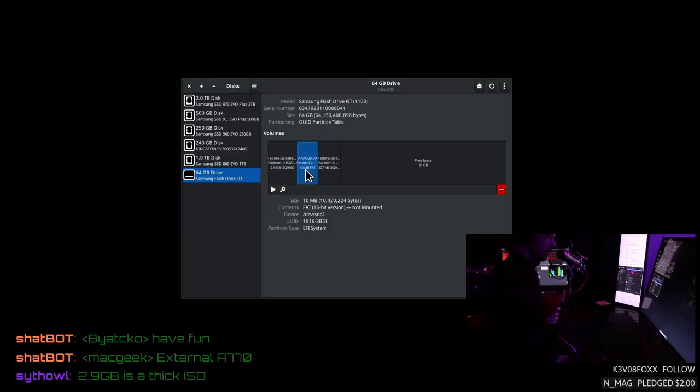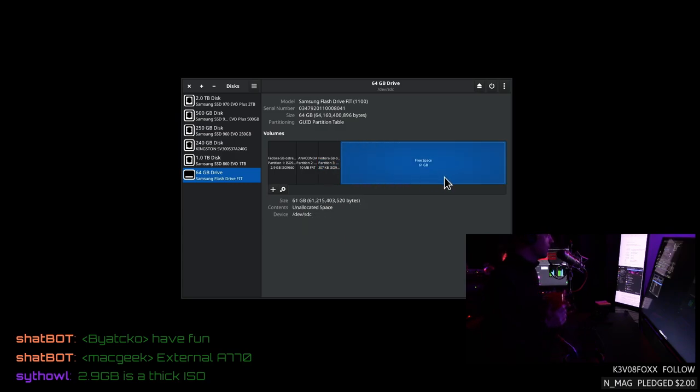Okay, we got Fedora, we got Anaconda, and we got our partition, and then we got 61 gigabytes of free space. Is 2.9 really a thick ISO? Is that what we consider a thick ISO these days? I don't know. Maybe? I consider a thick ISO DVD size, like around 4 gigs. But then again, you're talking to somebody who does Debian net installs. So I consider a regular size ISO like 300 megs, maybe, on a good day. Possibly.